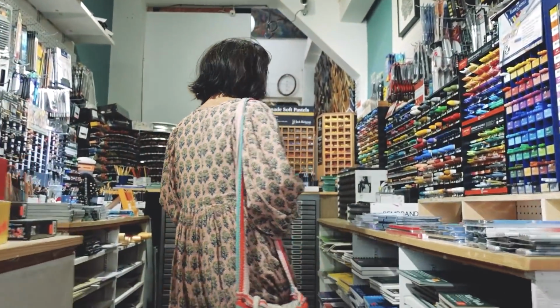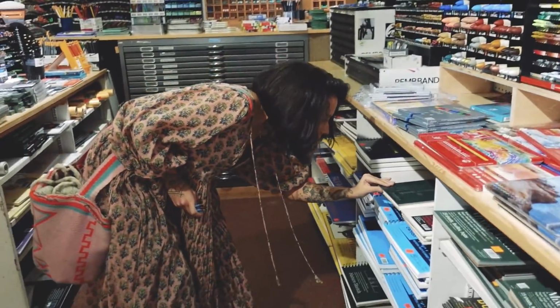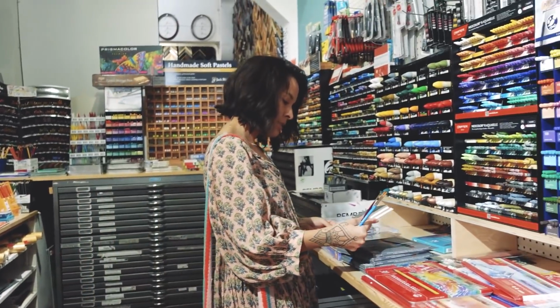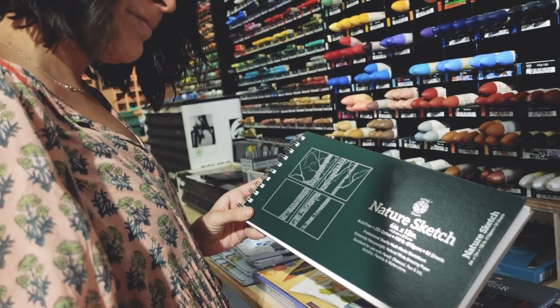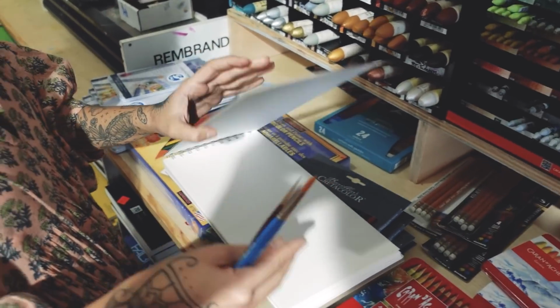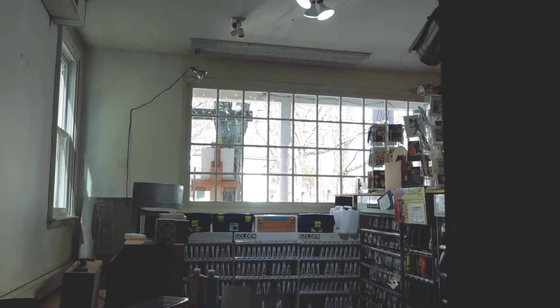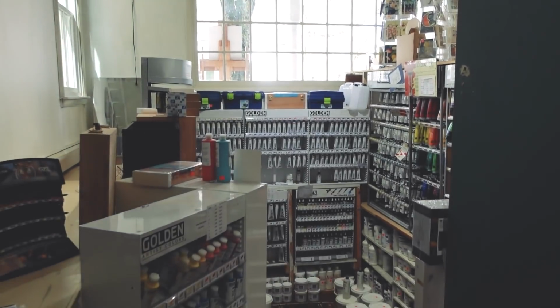Relocating means discovering new art supply shops and little local nooks. I rarely go out shopping for new art supplies, as the ones I have will last forever, but it always feels like treasure hunting when going out to look for something specific.